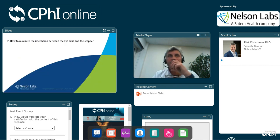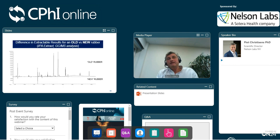Now, how to minimize the interaction between the rubber stopper, for instance, and the lyo cake? The only thing that you can do is select a higher quality of rubber. As an example, I have displayed here again a chromatogram of an old formulation of a rubber. That is the upper chromatogram. And then compare that to an extraction profile of a newer rubber.